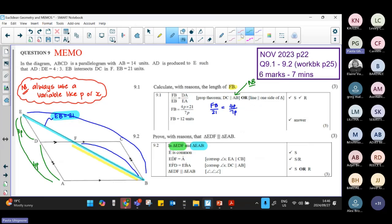Now I'm going to plug and play what I have. So FB is what I'm looking for. EB is the whole thing, 21. DA is just the bottom, which was 4P. And then EA was the whole thing, which was my 3P and my 4P, which gave me 7P. And you'll notice that straight away those P's are going to cancel. Okay, then I will be left with FB just equal to 4 times 21.